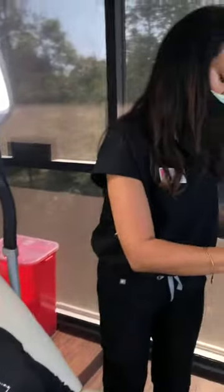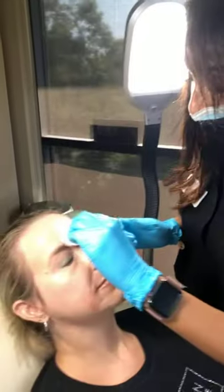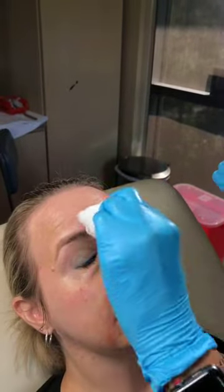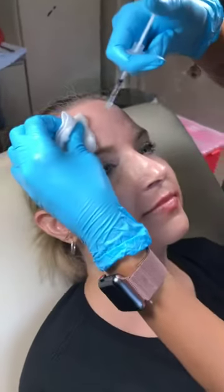All right, get you all cleaned up. And we're almost done. I'm going to do a little bit of Dysport in her forehead. Just go ahead and raise your eyebrows for me. And you can see she's got some diffuse lines there. I'm going to put a little bit of Dysport in there just to soften those lines so she'll have a nice smooth forehead.